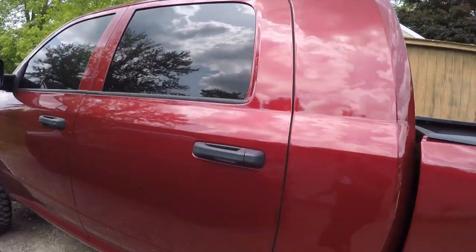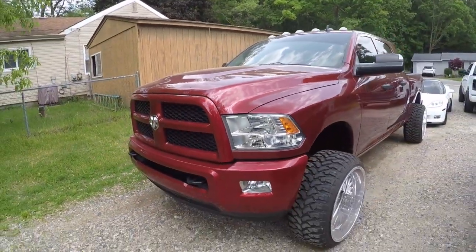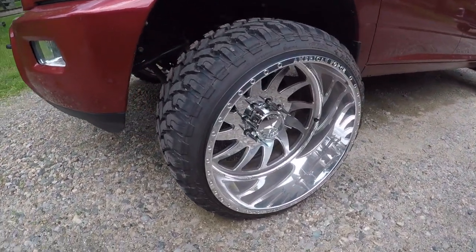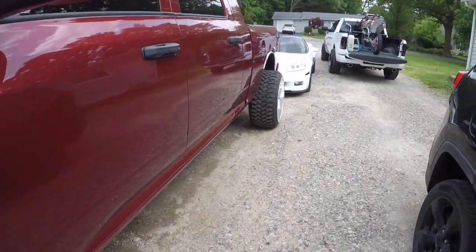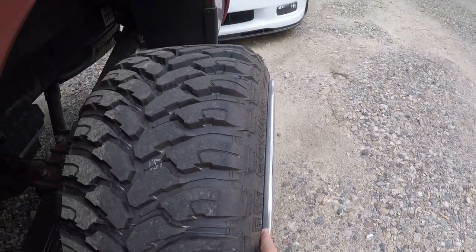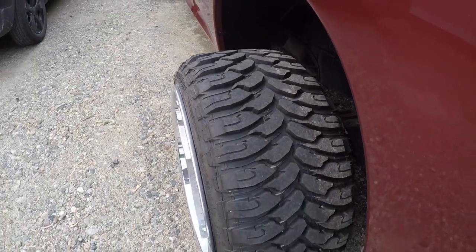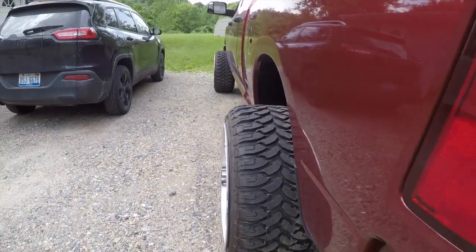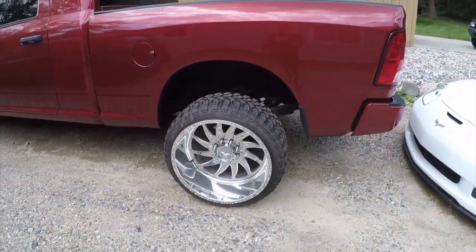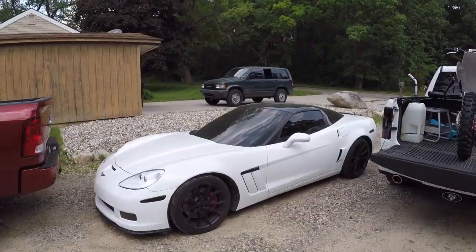Octane red, mega cab, good looking truck. These wheels are just massive. I want to point something out to you guys. Check this out. The rim sticks out about 1 inch past the tire. So talk about curb hopping. This thing would be a bad truck to go through a drive-through, and look how far out the wheels stick. This thing's crazy, but those wheels are sick though. So yeah, mega cab and a Corvette Grand Sport, not bad.